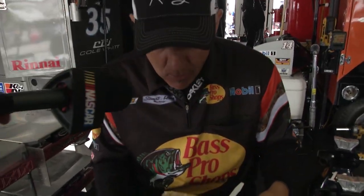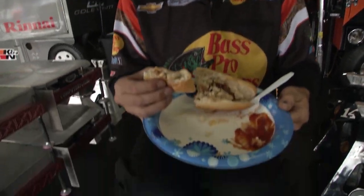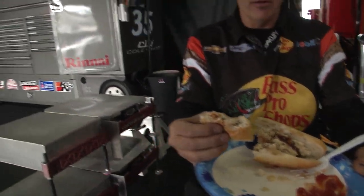Hey, Ray, what are you eating, brother? Cheesesteak. We're in Philadelphia, so when in Rome, do as the Romans. Exactly. Boom, son. Look at that. That looks like a healthy cheesesteak. I don't know if I like that type.